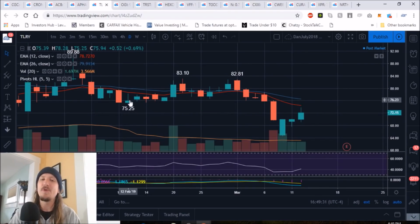What was our key support? 75.25. We're heading up towards that resistance, and I expect that the daily lower high will be formed in the mid $70 area, and we're then going to have to pull back, and the bulls are going to have to hold 64.45 to try and form a daily higher low compared to that level.